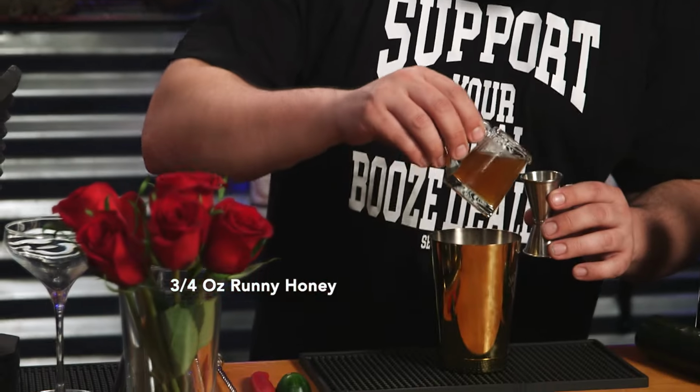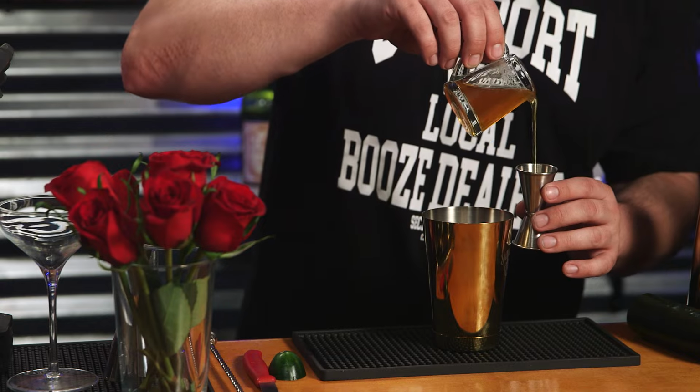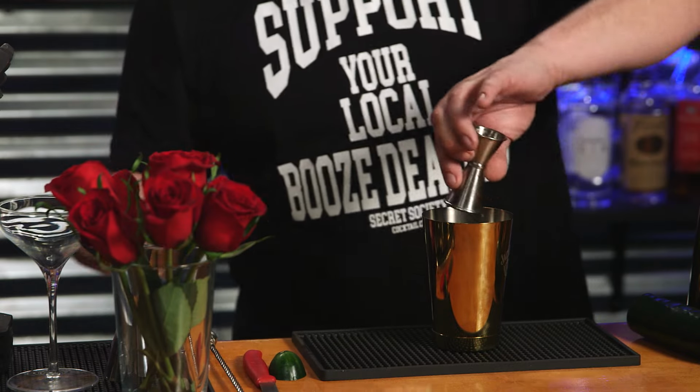We now have to express all this stuff into our mixture. So I have this guy right here. This is some honey. We're going to take 3/4 ounce of runny honey. Runny honey! Two parts honey, Tammy, and one part water as it goes. Next, we have to balance that honey with some of the sour.